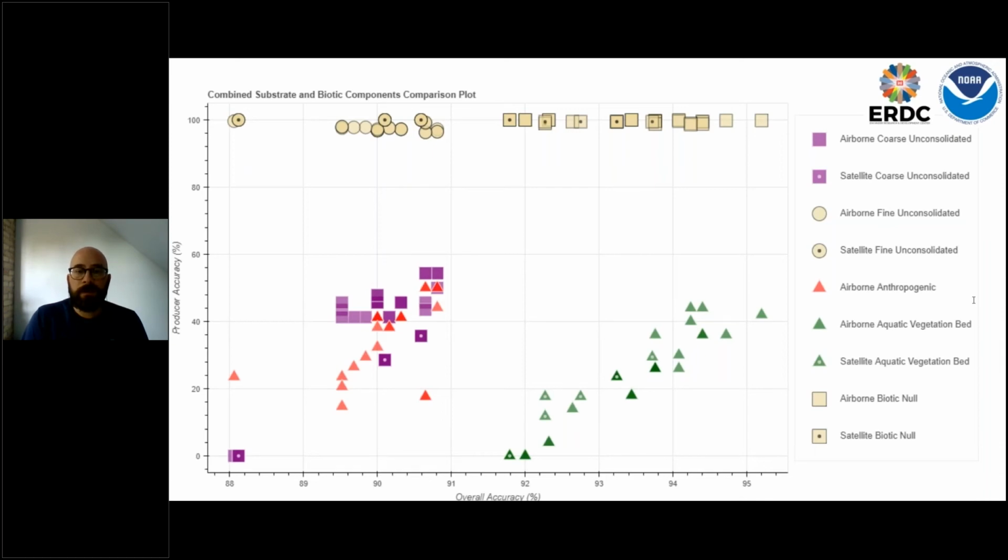And then also looking at vegetative beds, in this case, looking at Cladophora and its presence. And again, how that compared between the airborne and the satellites in terms of biotic responses being picked up from the satellites versus airborne products as well. And so overall, the accuracies are anywhere between 88 to a little over 95% for overall accuracy, and producer accuracy varied all the way from 0 to 100.